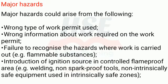Major hazards. Major hazards could arise from the following. Wrong type of work permit used. Wrong information about work required on the work permit. Failure to recognize the hazards where work is carried out, for example flammable substances. Introduction of ignition source in controlled flame-proof area, for example welding, non-spark-proof tools, non-intrinsically safe equipment used in intrinsically safe zones.